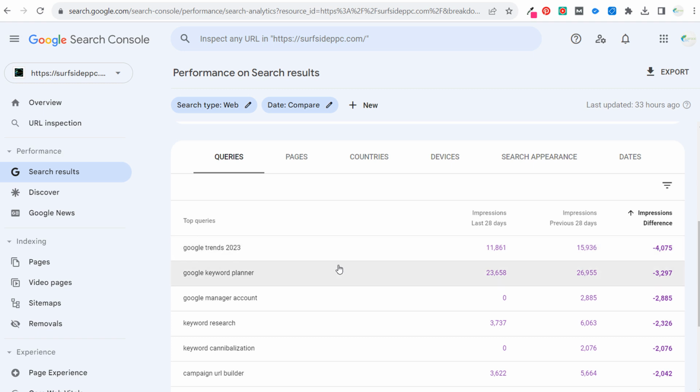But where I'm seeing some of these drops, for example, Google Trends 2023, sometimes what I do first is say, okay, how many blog posts about Google Trends do I have on my website? In my case, I think I had 1 or 2, so it's just not enough content about a very large topic. So not only do I want to create a really helpful page about Google Trends, but also create some supporting articles as well, finding some of those long tail keywords and making sure that I'm writing additional helpful content that will hopefully rank high in the search engine results pages.